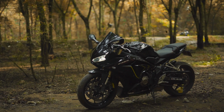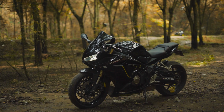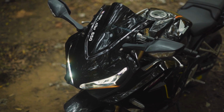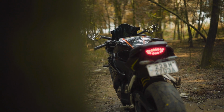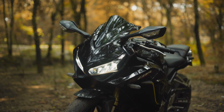The Honda CBR 650R is a successor to Honda's already established outgoing motorcycle, the CBR 650F. As the name suggests, the CBR 650R is sportier and looks race-ready. However, it still does not compromise on comfort at all. It now resembles the Fireblade lineup to a certain extent as well.